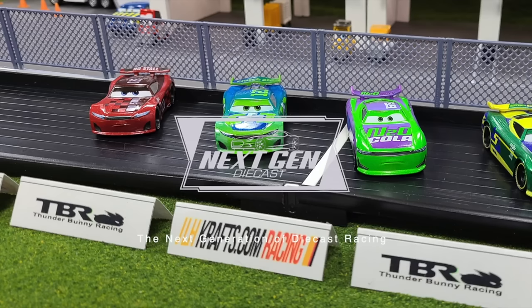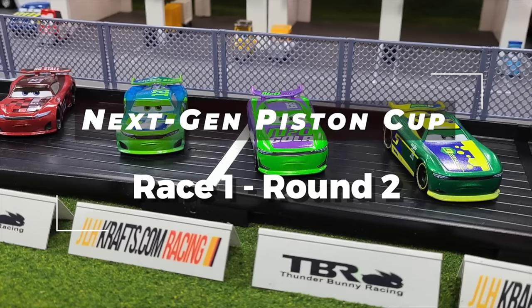Good afternoon, race fans, and welcome back to Next-Gen Diecast for the start of Round 2 here in Race 1 of the 2021 Next-Gen Piston Cup. Let's introduce the drivers for Group 1.